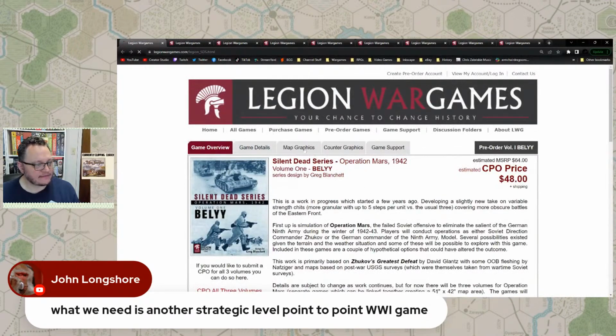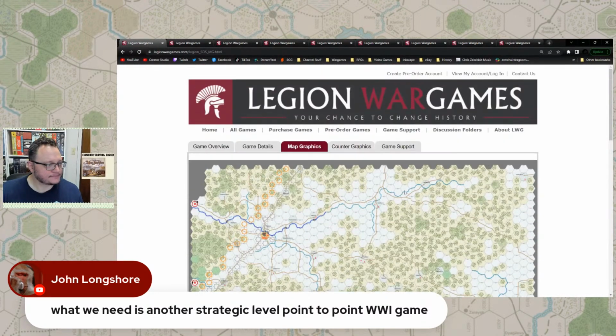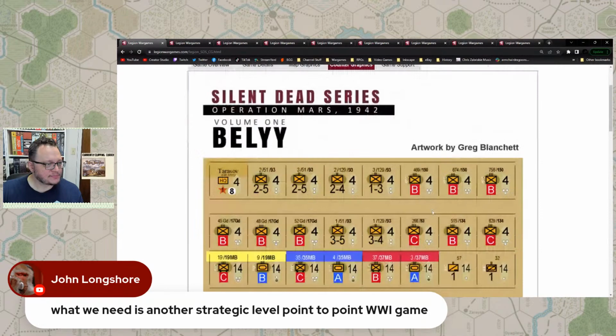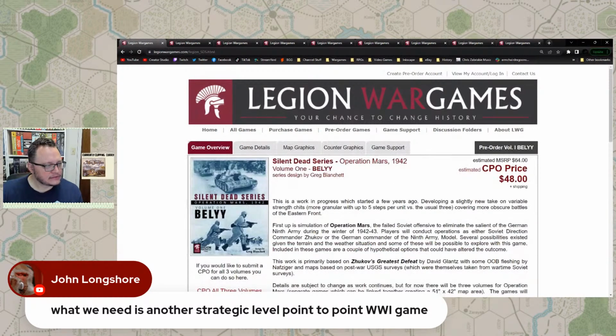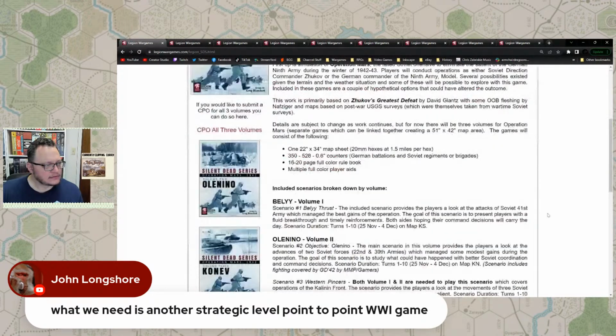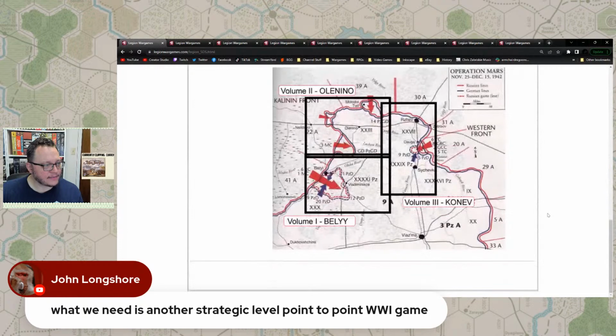Do we have a working map? This looks at a glance like it might be the final map. And it looks okay. It's a hex map, so I like that. And here's some counters. So there's at least 5 scenarios, by the way.